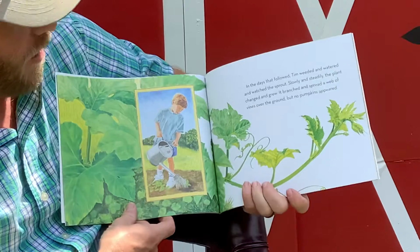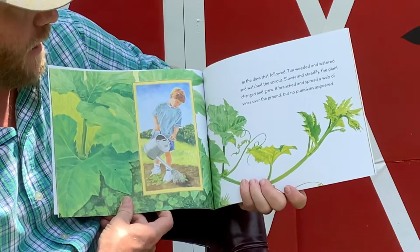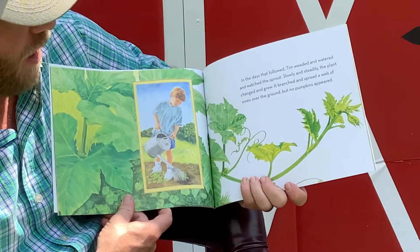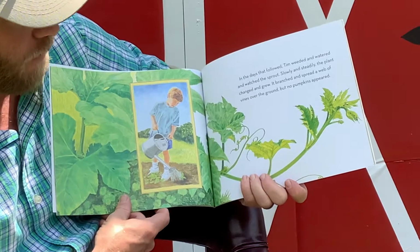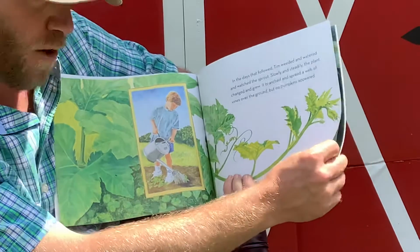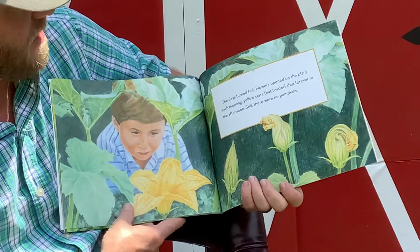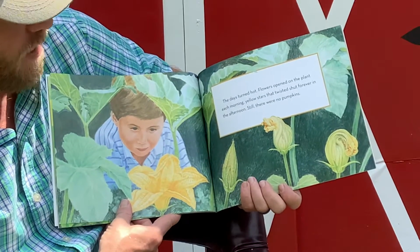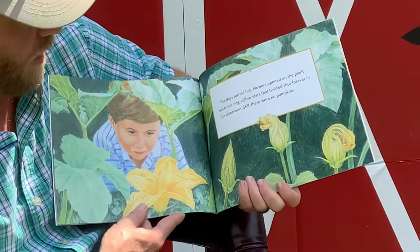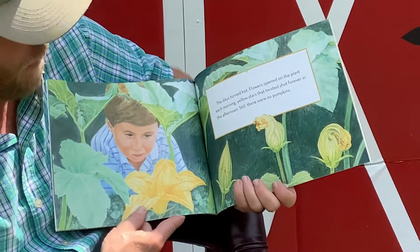In the days that followed, Tim weeded and watered and watched the sprout. Slowly and steadily, the plant changed and grew. It branched and spread a web of vines over the ground, but no pumpkin appeared. That's weird, ain't it, guys? Do y'all think a pumpkin might appear later on? The days turned hot. Flowers opened on the plant each morning, yellow stars that twisted shut forever in the afternoon. Still, there were no pumpkins.